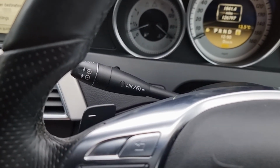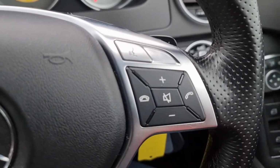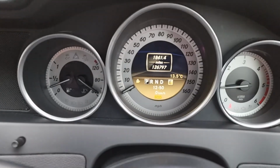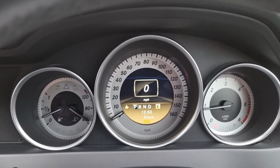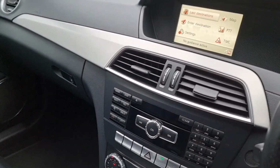We've got cruise control there. We've got the flappy paddles for the gearbox. Obviously these are the phone controls this side. These buttons control the central screen in the middle there, which you can set to show lots of different information. I normally have it on the speedo like that. But yeah, inside, it's obviously never been smoked in. It's just a really nice place to be.